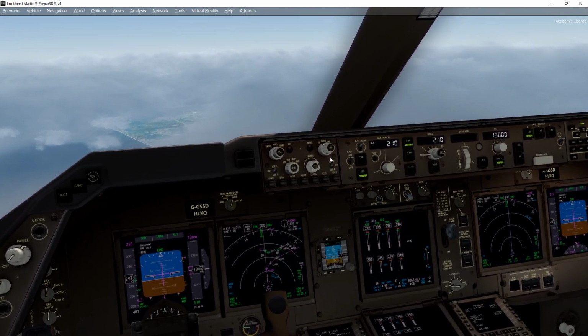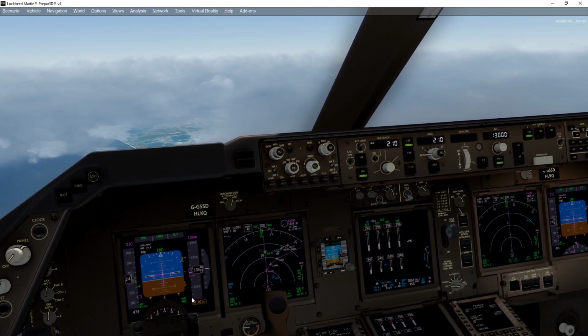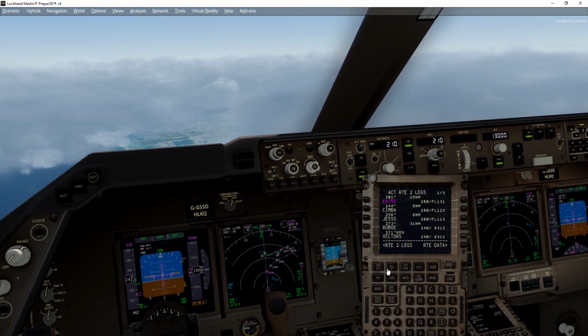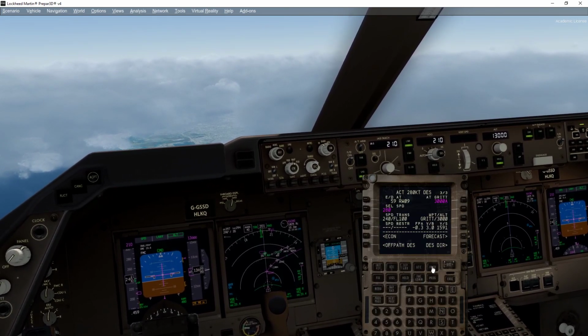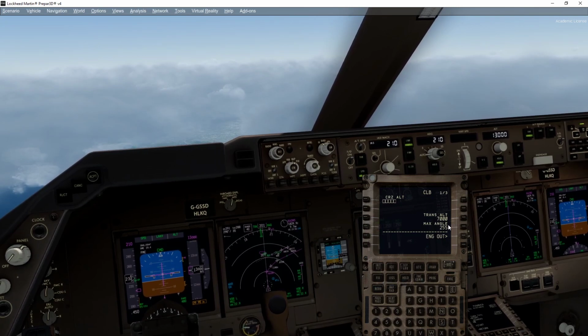Just need to flick actually to 29905. It's in amber, but I'm below flight level 180, so let's just make sure. Just take that down. It's in amber because it doesn't like the transition. Let's have a quick look. Transition out, I'm going to put 19,000 feet here.